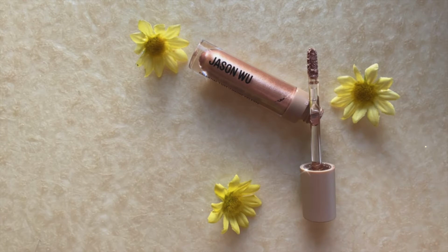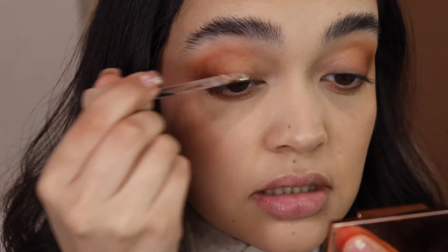I also have this Jason Wu Celestial Lust Cream Shadow. So Jason Wu is a famous designer, and he came out with his makeup brand, and it's very, very minimalistic, very aesthetically pleasing, and they actually sell it in Target. To the Target I usually go, they don't sell it in that one, but today I went to another completely different Target. They actually carry Jason Wu, that's why I bought it. And this is just a cream shadow, and this is in the shade Jane Doe, and I want to see if it's good.